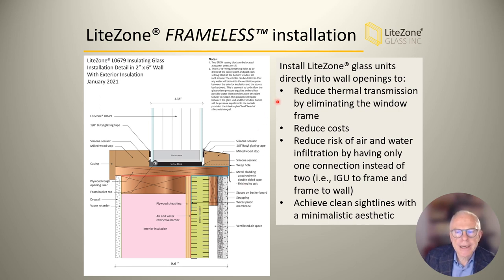Because by eliminating the window frame, we will reduce thermal transmission, and we will reduce materials and obviously reduce costs and reduce all the carbon footprint associated with those materials. And if you execute this detail that we show here properly, we actually end up, we believe, with a better installation detail to reduce the risk of air and water infiltration through the window, and we can achieve a very clean sight line with a minimalistic aesthetic because we can maximize the daylight opening for the window opening in your wall.